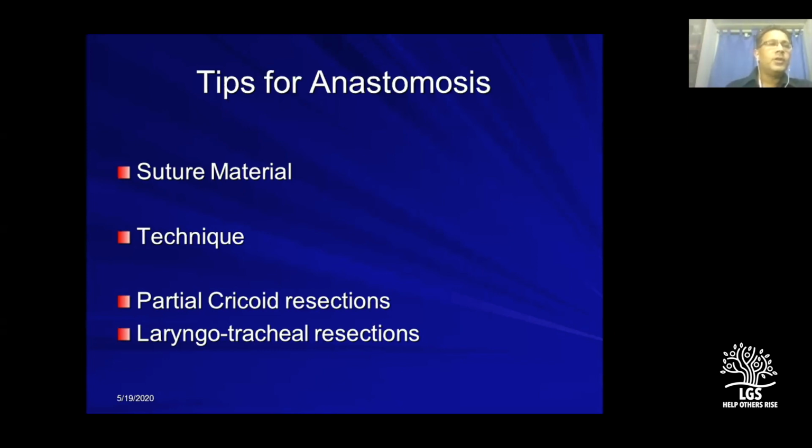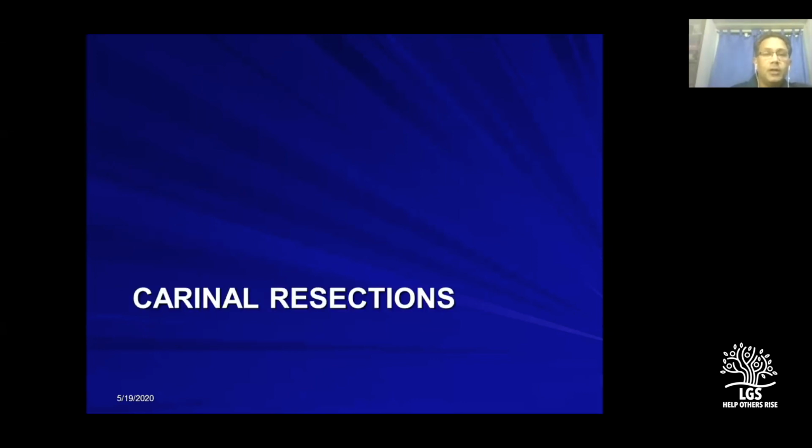3-0 Vicryl. Initially, I used to use the interrupted technique, but with the performance of more and more carinal resections and sleeve resections of the trachea, we are shifting to more usage of continuous techniques. If we do a partial cricoid resection or a laryngotracheal resection, they add complexity, and these are very, very tricky procedures.